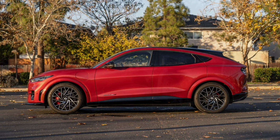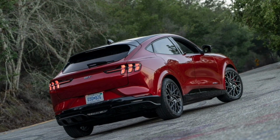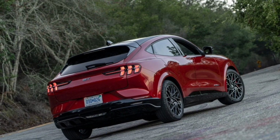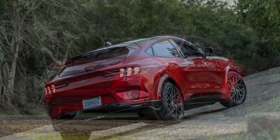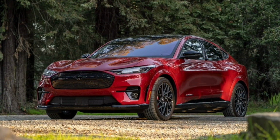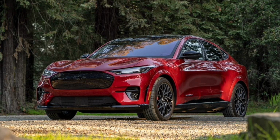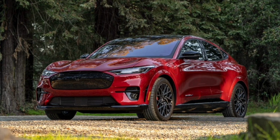Copilot 360 with BlueCruise. The Mach-E comes standard with Ford's Copilot 360 Assist 2.0 suite of driver aid technologies, so every GT includes lane centering steering assist, adaptive cruise control that works in stop-and-go traffic, blind spot monitoring, pre-collision automatic emergency braking and more. Pedestrian detection, rear parking sensors, rear cross-traffic alert with brake assist and a standard rear camera help with low-speed safety.